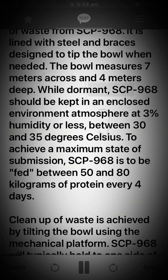While dormant, SCP-968 should be kept in an enclosed environment atmosphere at 3% humidity or less, between 30 and 35 degrees Celsius. To achieve a maximum state of submission, SCP-968 is to be fed between 50 and 80 kilograms of protein every 4 days.